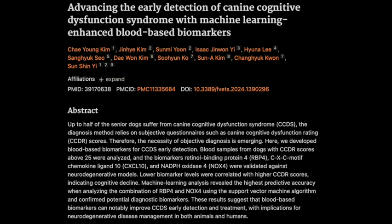It is. And it's exciting to see where this research goes. Absolutely. I can't wait to see what they discover next. It's really fascinating stuff. Yeah, it really does open up a whole new world, doesn't it? Like for senior dog care.